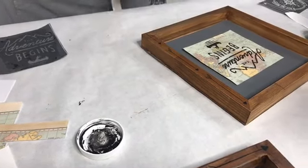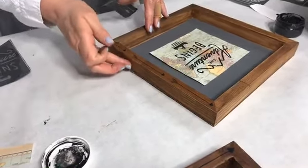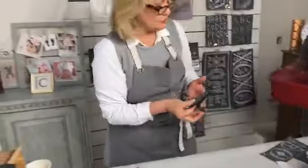Look at that. And I'll just work my way all the way around, so I've got a cute little border. If you wanted to, you could come back and paint some of the chalk art on the sides if you wanted to. Now, to answer your question, how do I clean it?